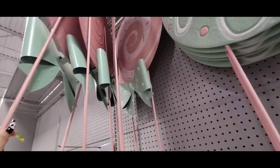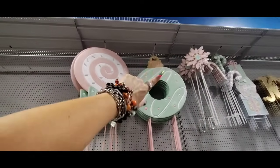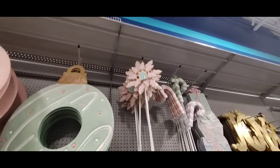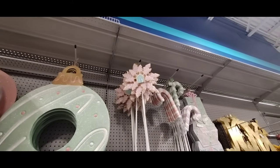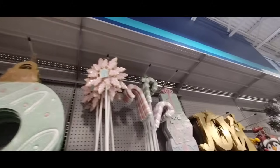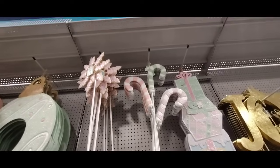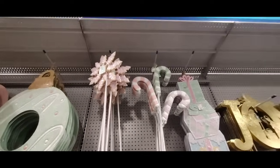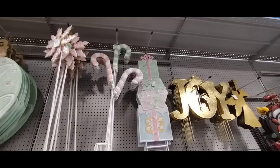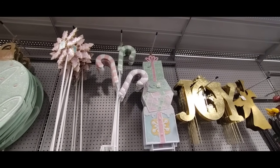This looks like it is $49.99. The ornament, love it. Now look at that up there, the pink Christmas tree snowflake with the teal gingerbread in the middle, and then we also have the three pastel candy canes, and those are going to be $14.99. And then look at, we have the triple decker presents coming in at $14.99 as well.